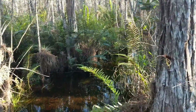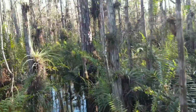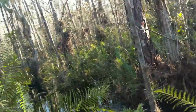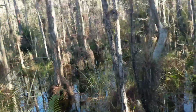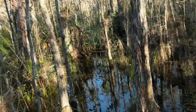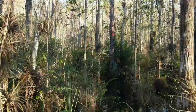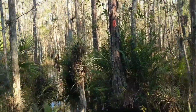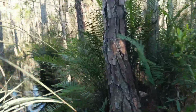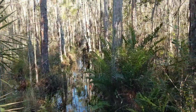All right, who remembers the movie Southern Comfort with Powers Booth in it? If you do, you know what this is like. And yes, I am on trail. There's an orange blaze. It's actually a beautiful area. The water is cold. It feels kind of good on your feet at first, and then your toes start to get numb. But this is Oceans to Lake Trail hiking. There's some beautiful air plants right there on that tree. All right, gonna cut this off.